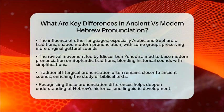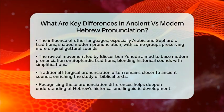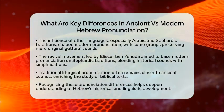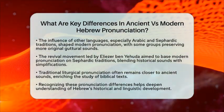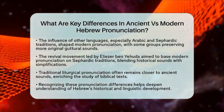So, the main differences are how guttural and emphatic consonants are pronounced, the treatment of vowels and their lengths, and the influence of other languages on modern pronunciation. These variations show how Hebrew has evolved over time, linking the ancient language to the way it is spoken today.